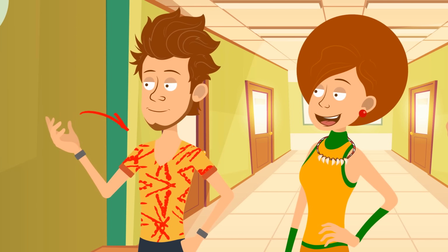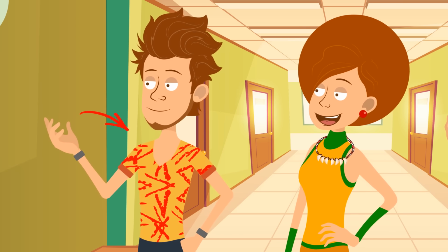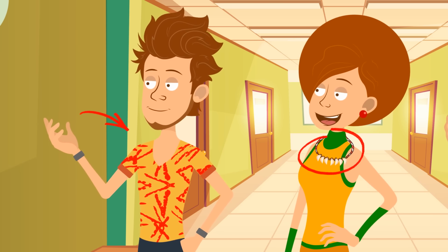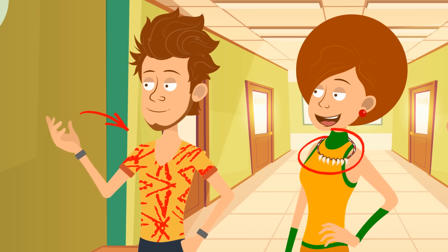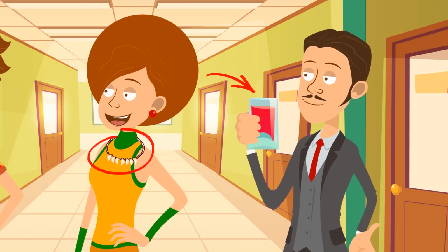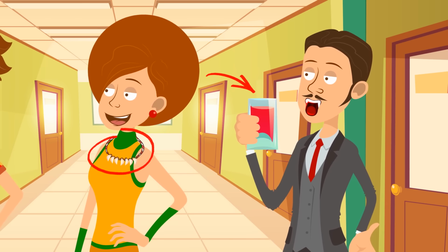This young man has a t-shirt that looks as if it has some blood stains on it. But that's just a print. This woman has a whole garlic knob hanging as a necklace on her chest, so she's not a vampire. But look at the man who's drinking some red liquid. I bet it's not fruit juice. He's actually the one we should be aware of.